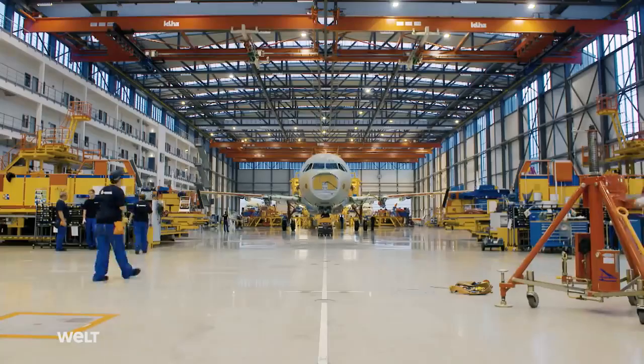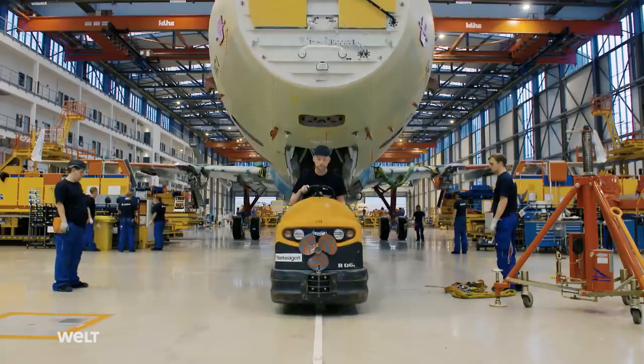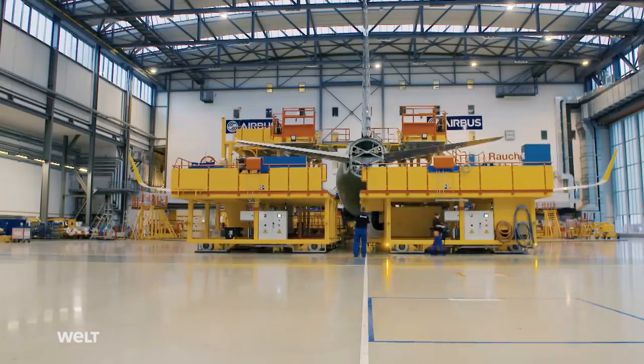Each station, and we have four stations here in our flow line, has a particular amount of work to be completed. Once this work is completed, it's moved then on to the next station where more work is completed until we finally have an aircraft which is ready to be taken out of the hangar and tested ready for its flight. The assembly line works around the clock in a three-shift system.